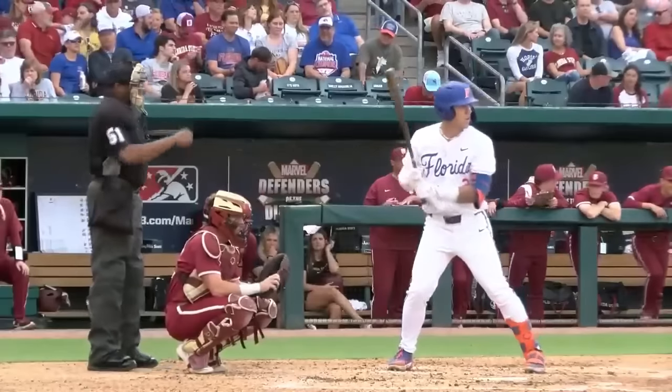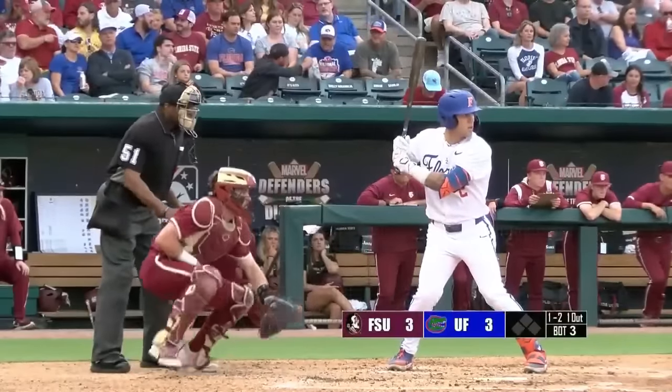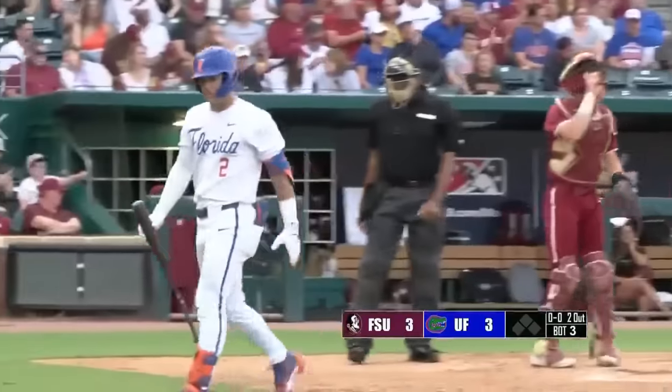You know, it's an odd thing. Florida's the home team tonight, so they have certain responsibilities in quote-unquote hosting. Pitch, swing, and a miss. And Evans, a little tardy on that one, is out number two.